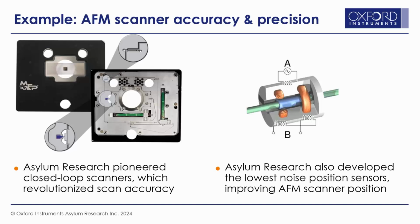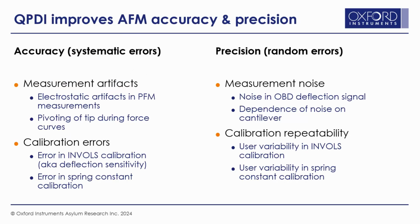But scanner accuracy and precision is just part of the story when it comes to overall AFM measurement accuracy and precision. So how will QPDI improve AFM measurement accuracy and precision? Well, the cantilever sensing system of an AFM contributes its own sources of errors too. The difference is that those errors are a little more subtle than those that come with an open loop scanner.